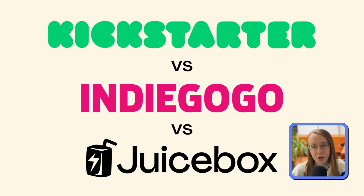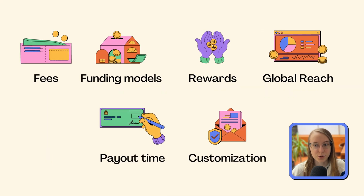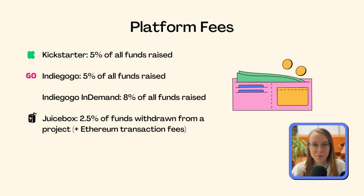Juicebox and traditional crowdfunding platforms like Kickstarter and Indiegogo. We're going to look at the advantages and disadvantages in terms of fees, funding models, rewards, global reach, payout time, and customization. And even though we're comparing Juicebox to Kickstarter and Indiegogo, it's not one or the other. The best option for most campaigns is to also launch on Juicebox so that you can also accept payments in ETH. So let's start with platform fees.